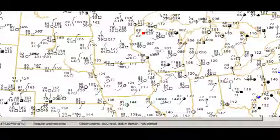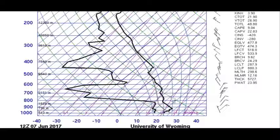And let's check out what the temperatures and dew points are like. Okay, about 80, 81, over 70. So let's modify the sounding based on that. 80 is going to be about 26, 27 Celsius. So we're going to start right there. And you can see that there's a lot more moisture there than it looks on this sounding. We were seeing 68 to 70 there on that surface chart.